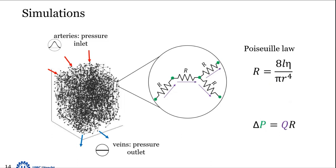We impose here as an inlet to our system an oscillating blood pressure, which resembles the heart rate of a mouse. Then at the outlet, we choose two veins and set them at a constant pressure value. Then we can really model the fluid flow through this network of resistors, which is caused by pressure gradients in the network.